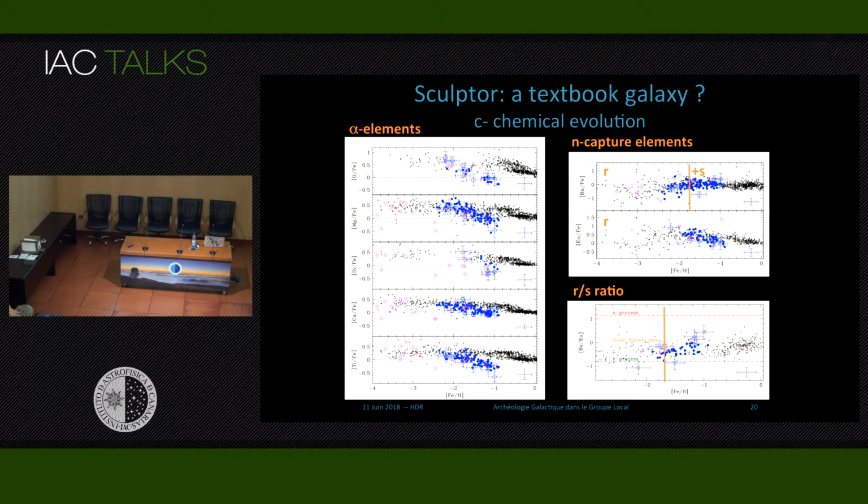And I've put here the metallicity at which we expect the S process to start kicking in, and you see that indeed this is what explains the flattening of the ratio.